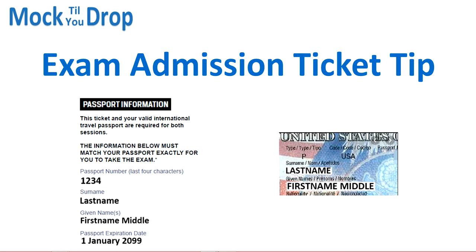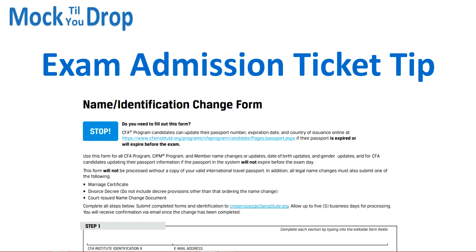The CFA Institute indicates that your passport number and your expiration date can be updated through your account page. However, if you determine that your name needs to be changed on your ticket, you'll need to submit a name identification change form. The CFA Institute states that it can take up to 5 business days to process this, and possibly even longer during peak exam periods. So it's really important to check all this as soon as you receive your exam ticket.